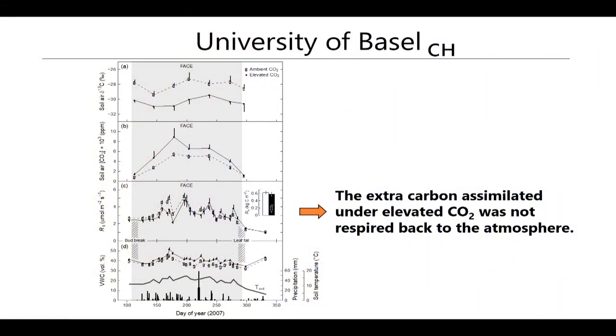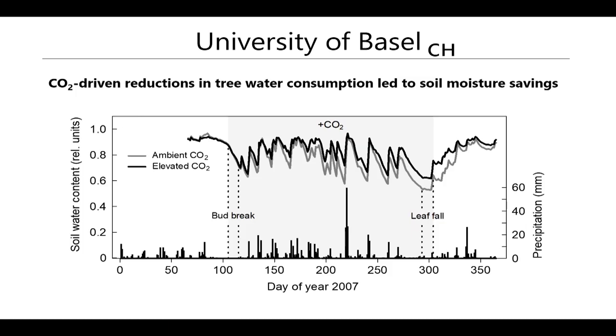We were asking ourselves, where the hell is that CO2 going that is fixed in photosynthesis? Well, one explanation at least for why I didn't see much more elevated soil respiration was that a colleague of mine measured tree transpiration. We call that sap flow. And he found that trees that were exposed to elevated CO2 reduced transpiration. And therefore, more water was left in the soil. So we had soil moisture savings.